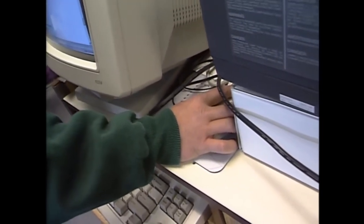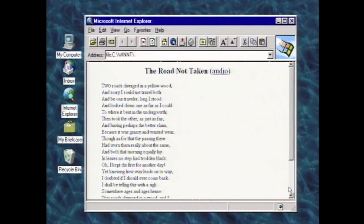I shall be telling this with a sigh somewhere ages and ages hence. Two roads diverged in the wood, and I took the one less traveled by. That has made all the difference.